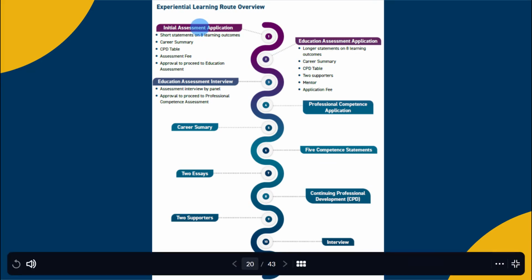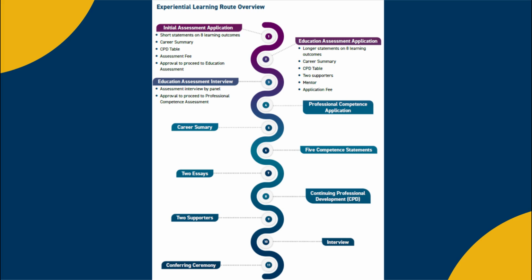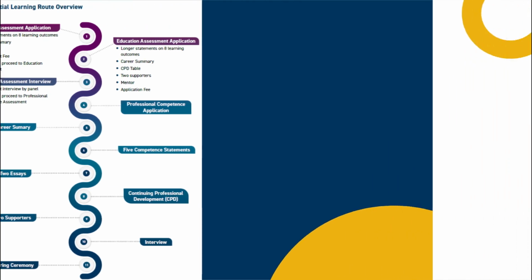And when they grant you approval to proceed with the full education assessment application, you would do so online through your membership dashboard. And when you pass the assessment, there'd also be an interview. And when these three sections are complete, you move on into phase two, which is all about the competency section of the application. So as I mentioned there, please note that this is just for the experiential learning route. Standard and further learning, we'll look at that in a moment.